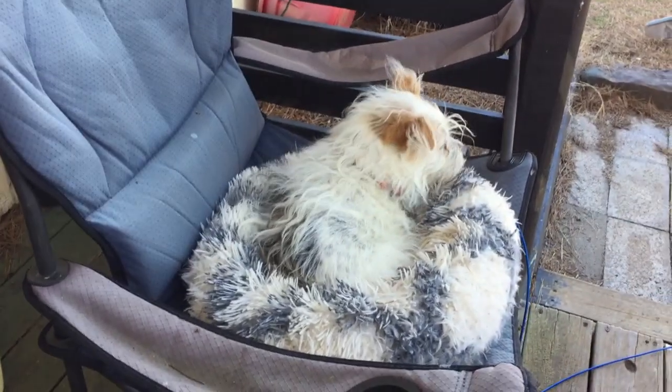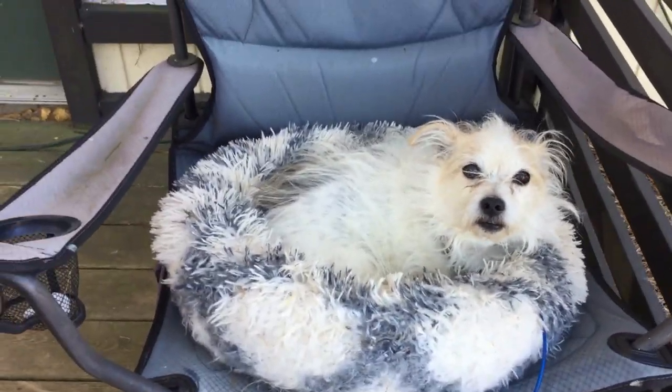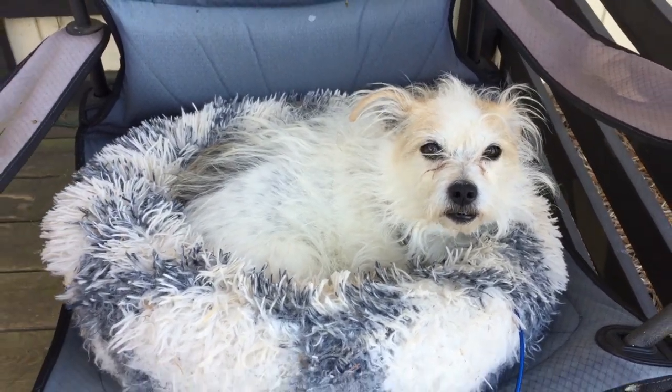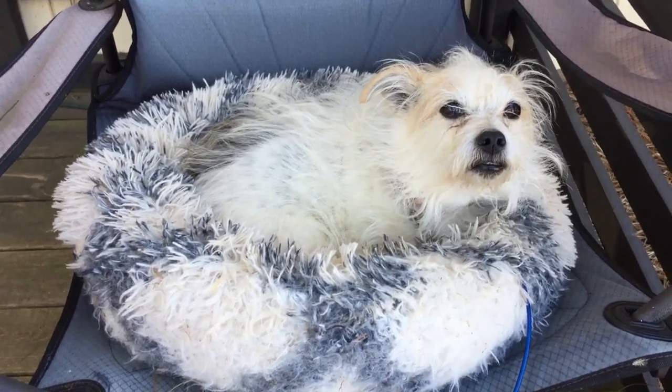Miss Rooster, I'm fixing to go out and do some work. Do you want to help? That's all you seem to do is lay around. Look at you. Okay, I guess that's the one advantage of being a puppy dog. You get to rest and sleep all day.